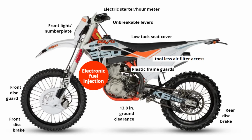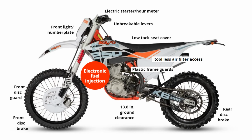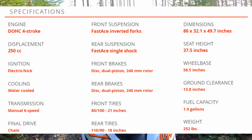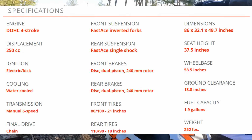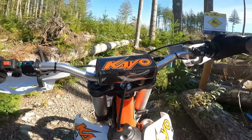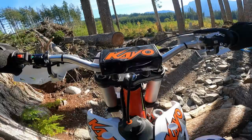So to start off, here's some quick information provided by Kayo on their website about the K6. It's a dual overhead camshaft, it's a 4-stroke, it's a 250cc that's water cooled, and it's a 6-speed transmission. This bike actually is really torquey and pretty fast. It really does continue to surprise me how well this bike performs.